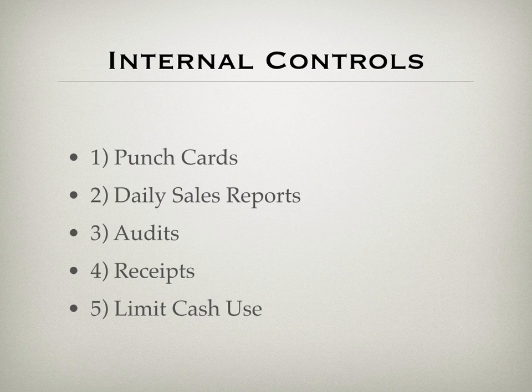Third, I am a big fan of audits. Along with the daily sales report, audits track inventory. And that works by us hiring an auditing company that will come in and count everything that our company has. This will help us know if people on the inside or if our customers are stealing from the company, because our computers should show our inventory, and if our audits don't match up with our inventory and we have losses, then you know that somebody is stealing.